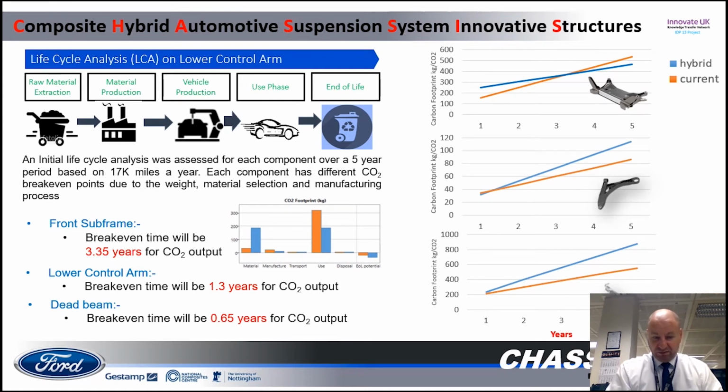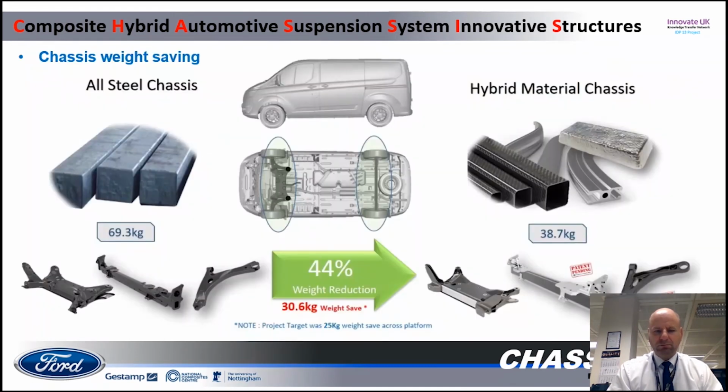The rear dead beam is even better. We get a payback in CO2 after 0.65 of a year. This one is mainly due to the fact that although we are using quite a lot of glass, we are using carbon in 2 places on this part, but we save quite a lot of weight on this part as well, so hence we get payback a little bit earlier than that.